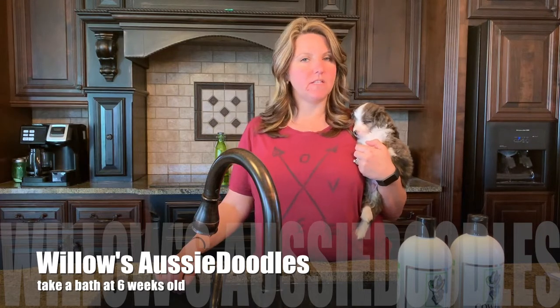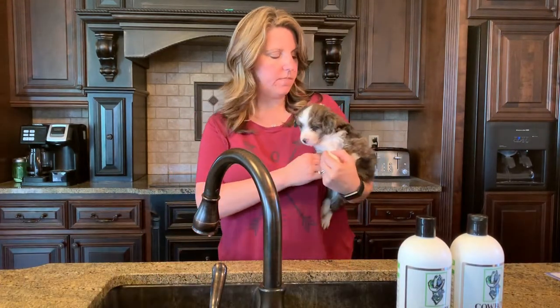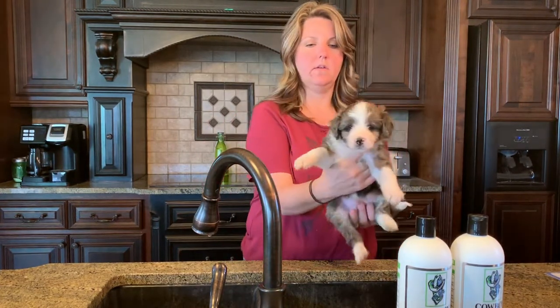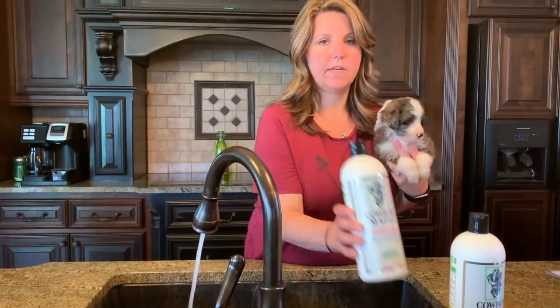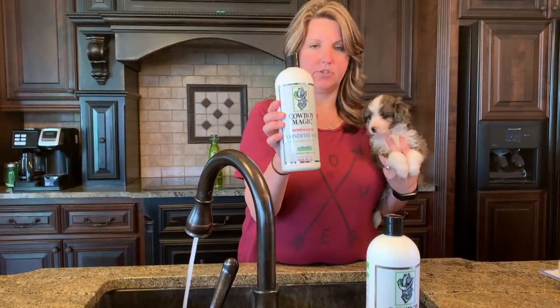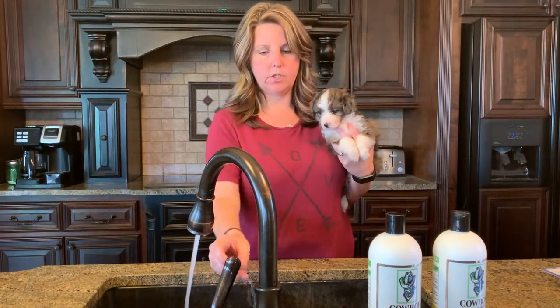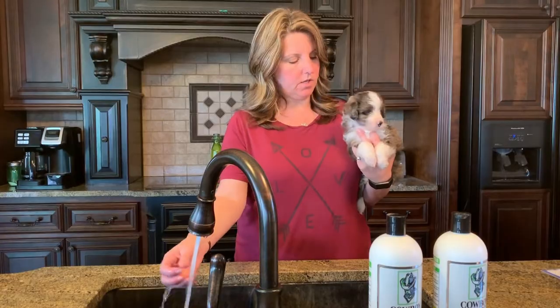They are now 6 weeks old, and it is time for a bath. We're going to start here with Jasper. Handsome man, Jasper. Okay. We use Cowboy Magic shampoo and conditioner. Both are great products that are gentle on the puppies, but do a great job washing and conditioning their hair.